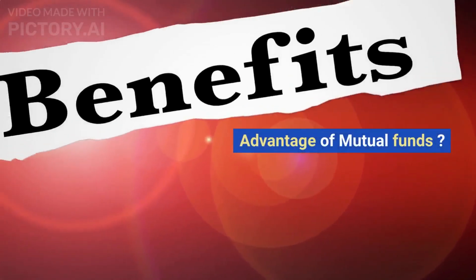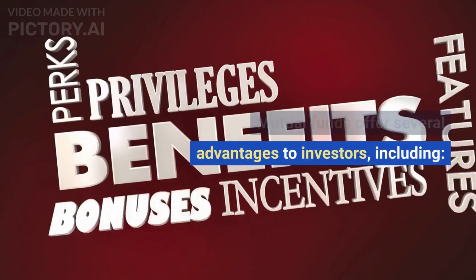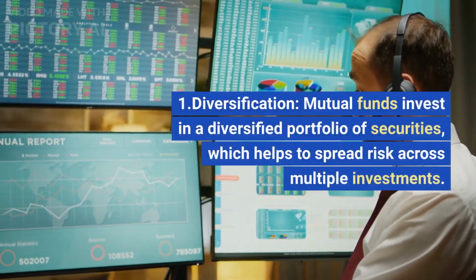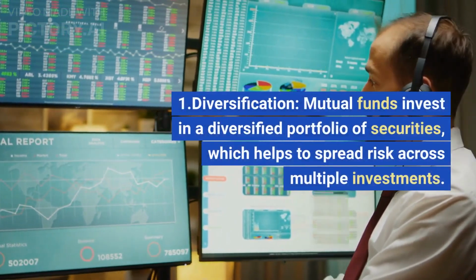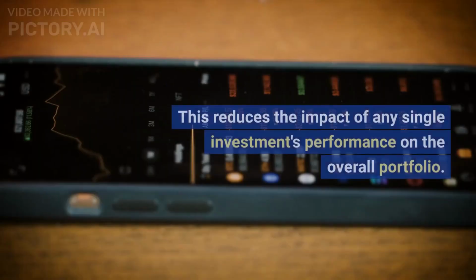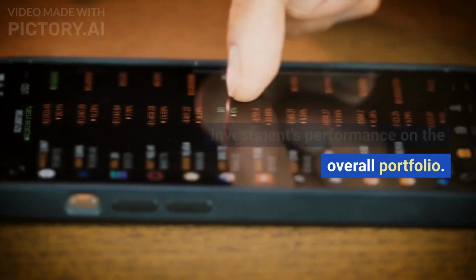Advantages of mutual funds? Mutual funds offer several advantages to investors, including 1. Diversification. Mutual funds invest in a diversified portfolio of securities, which helps to spread risk across multiple investments. This reduces the impact of any single investment's performance on the overall portfolio.